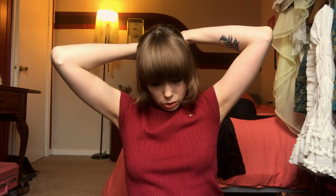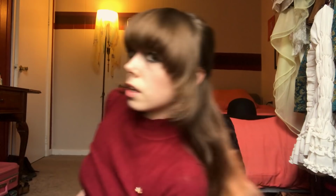Try to make sure that it's semi-even in the back. And then this is what we've got. So she kept her bangs down. Mine are kind of getting long. This is the finished makeup look and hair.